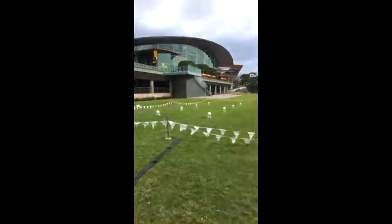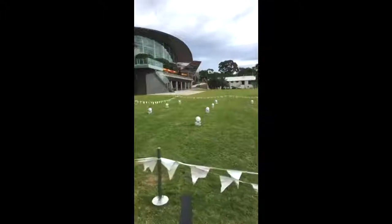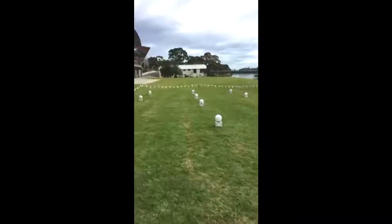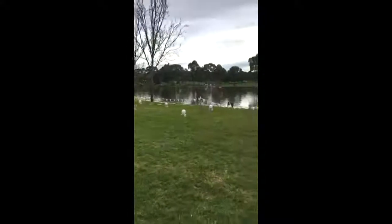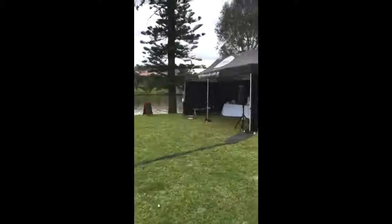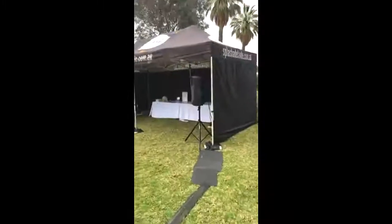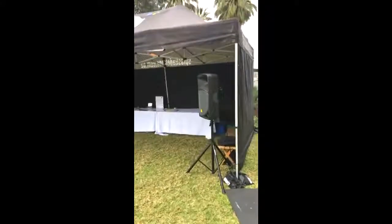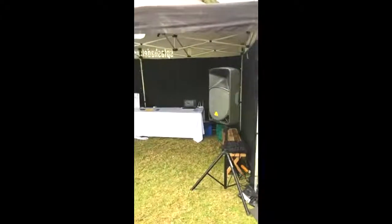And you can sort of see over the riverbank all the different detectors here. 16 individual detectors on the riverbank, all making unique sounds. We're looking back towards our tent for cosmic array. You can hear some of the beautiful sounds that have been triggered by these muons coming from cosmic rays deep within space.